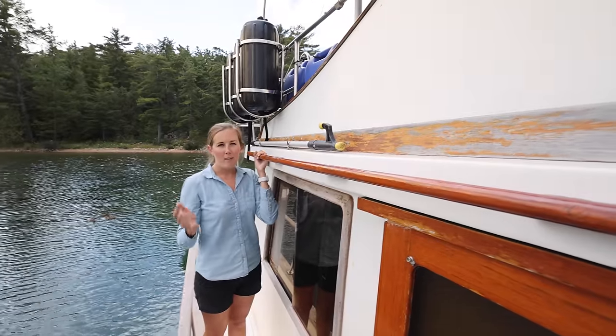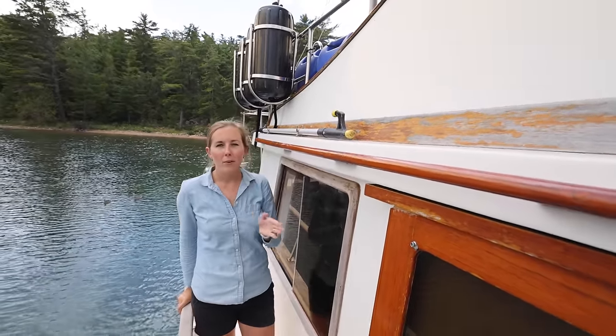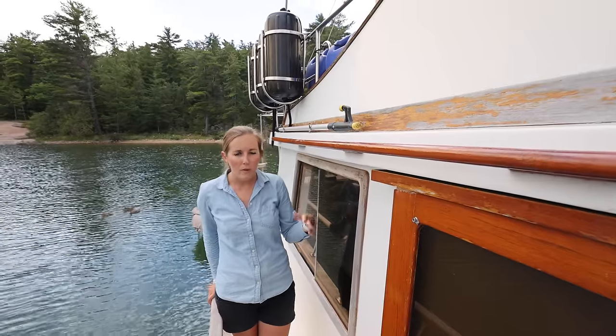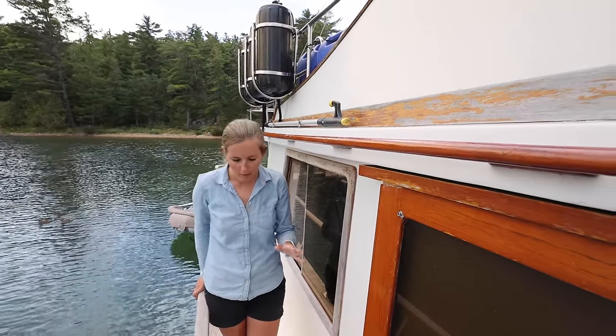Now on each side of Pivot, both port and starboard, we have boat poles. And that's so that we have boat poles very easily convenient to whatever side we need the boat pole for. It's not on one side and then we'd have to run over. They're on both sides, making it super convenient.